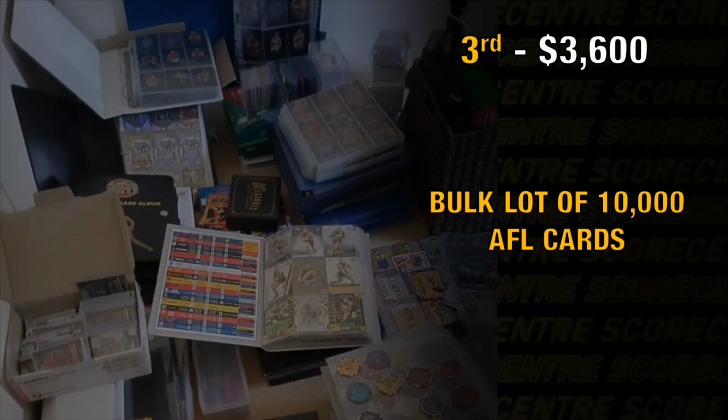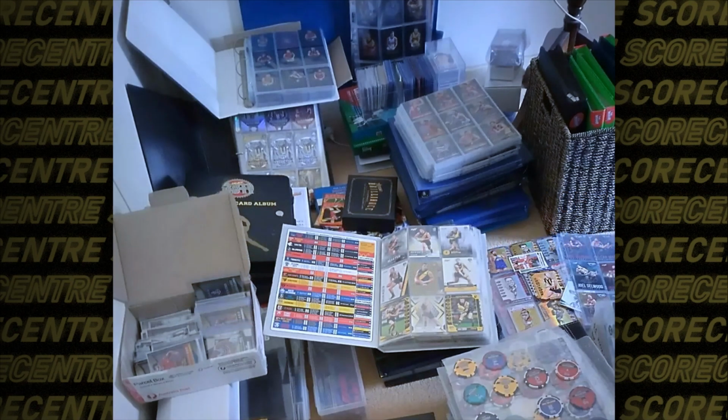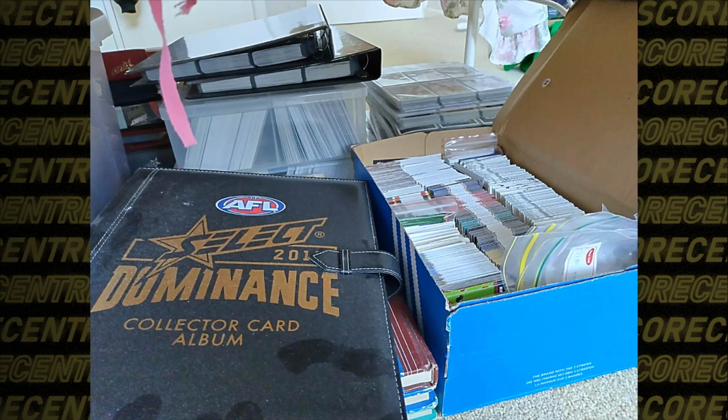Then in third spot, selling for $3,600, we have a bulk lot of over 10,000 AFL cards. And this is one of my favorite things to do. I love browsing in op shops, antique shops, and I kind of get vibes like this. Like, this is just an explosion of years of collecting. It's a little bit ramshackle, but I kind of love that. So let's go on a little bit of a browse through mostly relatively recent football card history. But here we go. Kicking things off with the cards in shoeboxes, which I can relate to very much. In fact, I think I have that Adidas shoebox myself. I have lots of shoeboxes full of cards, and there's a Dominance album that is covered in dust.